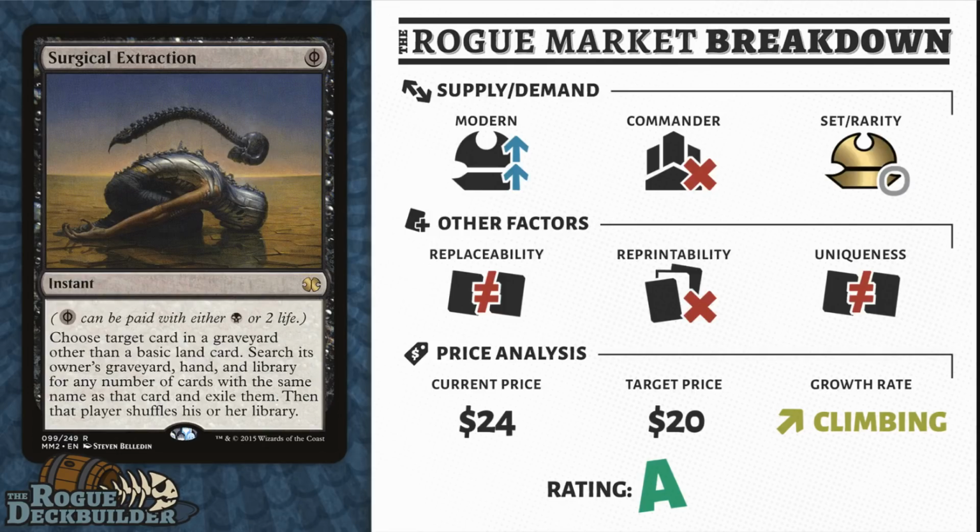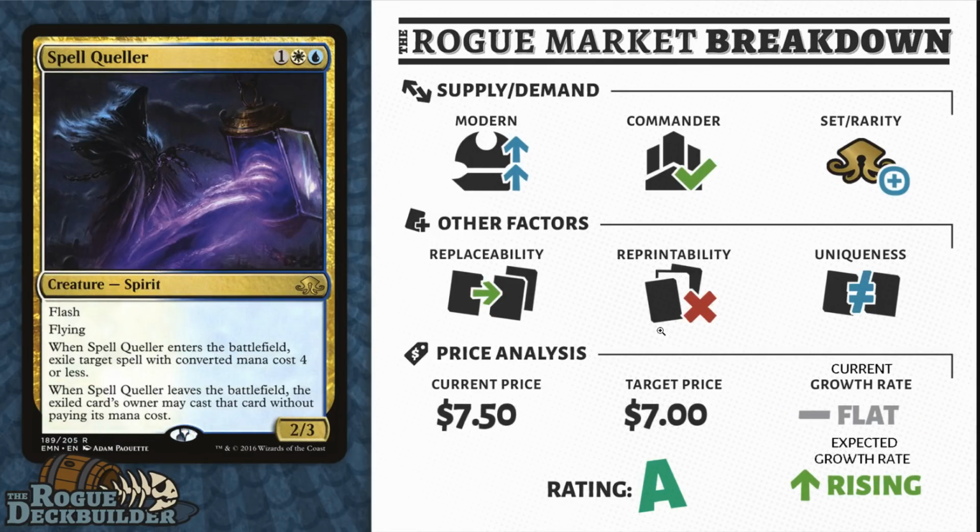Then on to Rogue Roundup 2, we called Spellcaller. Spellcaller was going for $7 or $7.50 at the time. I thought to be very aggressive with these cards, to pick them up as high as $7. And I think if I remember correctly, it was because Card Kingdom was offering like $6 for the buy list.